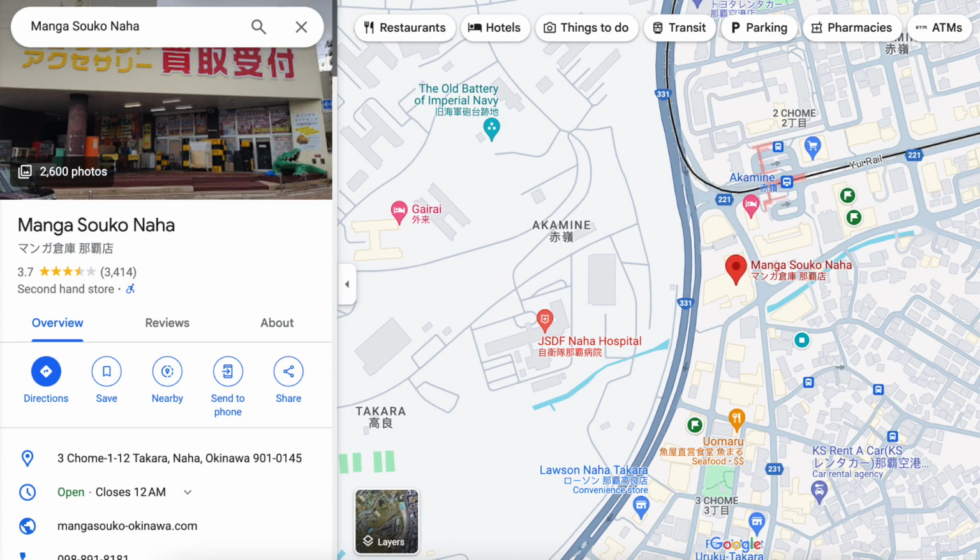The one in Naha is pretty close to the airport, and I think it's the biggest, or at least it feels like it's the biggest. They have a really good home section, and they have specifically a lot of pottery there, I feel like, and a lot of good sized vases for pretty cheap. Now, just for reference, let me show you a couple things that I found at Mangosuko over the last couple of years. First, a kokeshi doll.